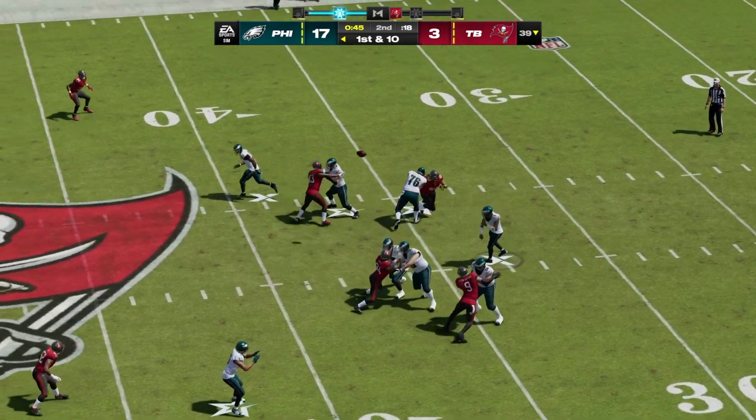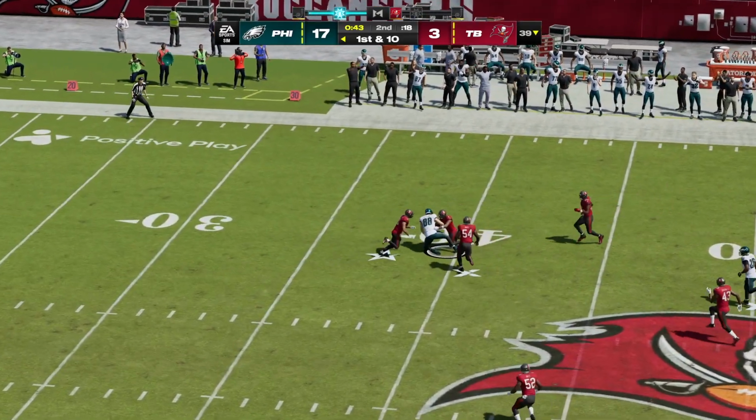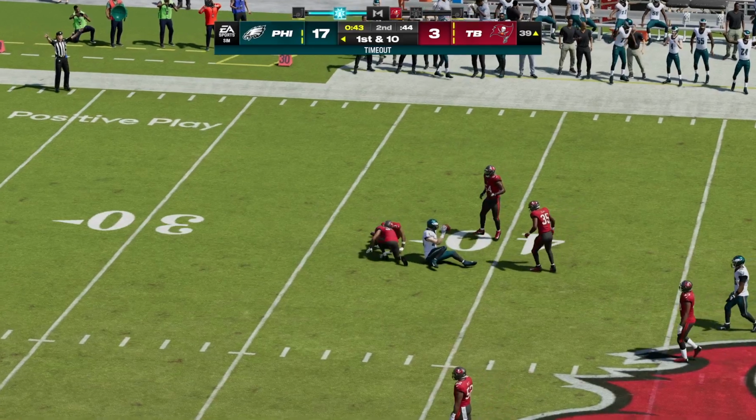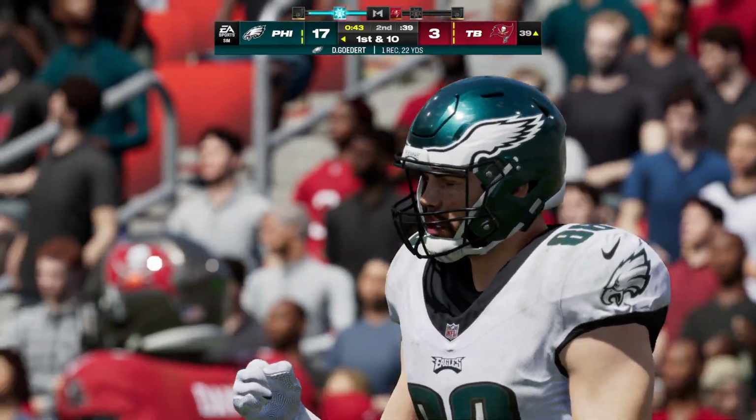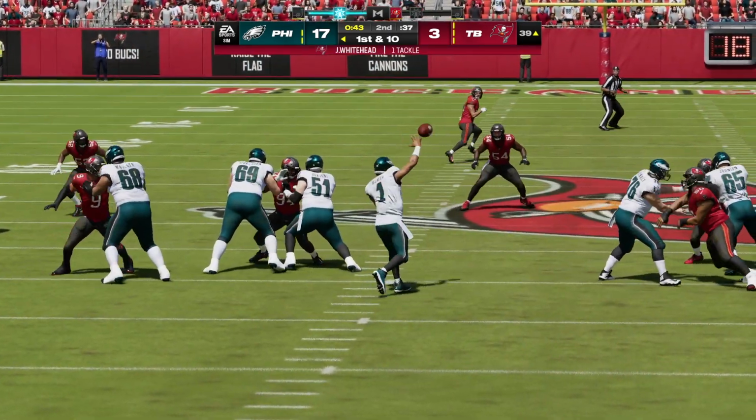They'll stick with the passing game as he looks to throw. That's caught by the big tight end, Dallas Goedert. The Eagles going to take the first of their timeouts as they'll stop it with just over 40 seconds to go in the first half.